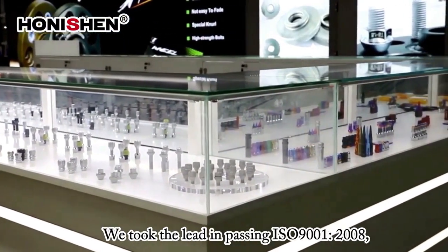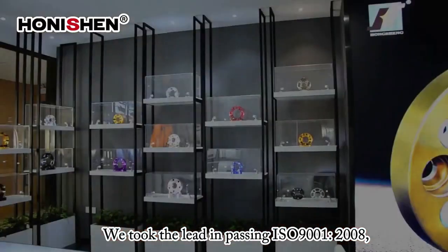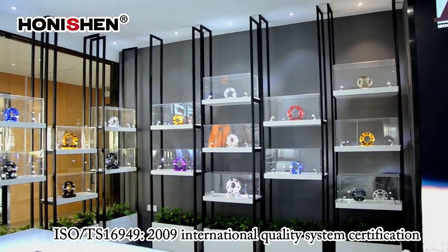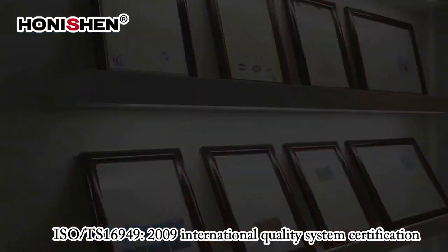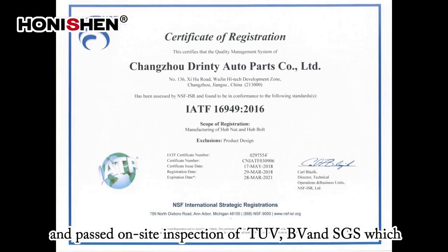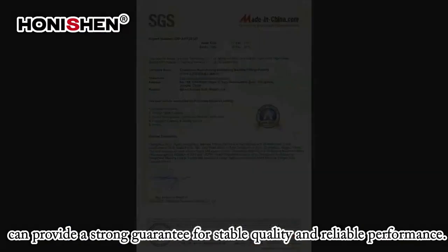We took the lead in passing ISO 9001:2008 and TS 16949:2009 International Quality System Certification, and passed on-site inspection of TUV, BV, and SGS, which can provide a strong guarantee for stable quality and reliable performance.